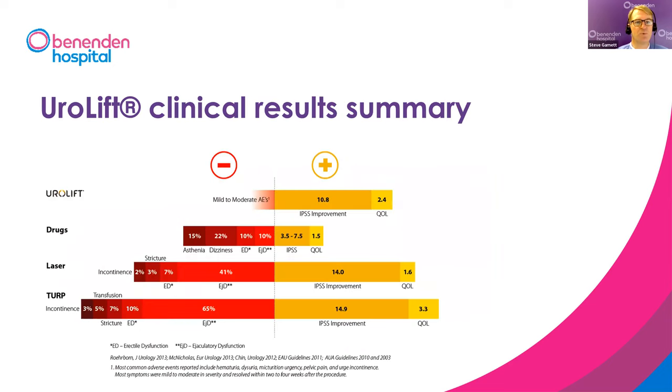I think this is a nice summary slide. What this is trying to show is the positive things about each treatment versus the side effects. What you can see is that you get a good positive improvement in symptoms with the Urolift, which is not quite as good as the bigger operations. But when you look at the side effects or complication profiles of the bigger operations and compare it to Urolift, Urolift fares much, much better. So very few side effects, which are generally mild, versus more serious side effects with bigger operations.